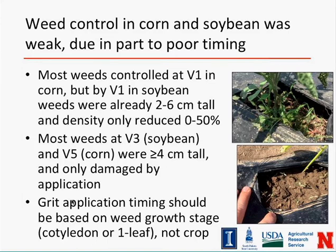What they found was that most weeds were controlled at the V1 stage in corn. So if they got out and applied grits at the V1 stage, most of those seedlings were killed. But if they waited until V1 in soybean, they found far lower efficacy. The weeds were already 2 to 6 centimeters tall, or 1 to 3 inches. In those cases, when the weeds were relatively tall, in the worst-case scenario they saw very little reduction in weed density, or maybe up to 50%.